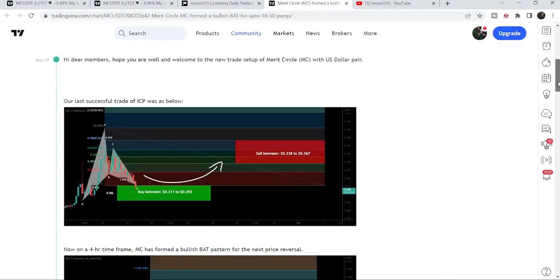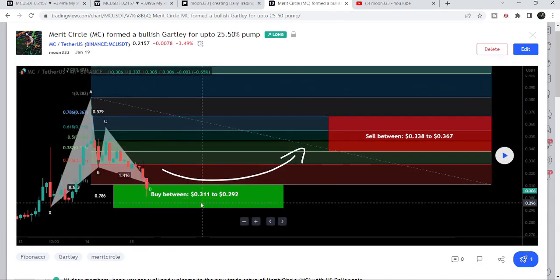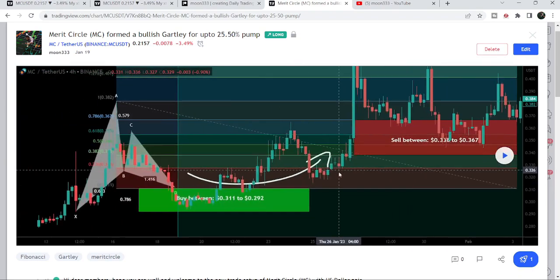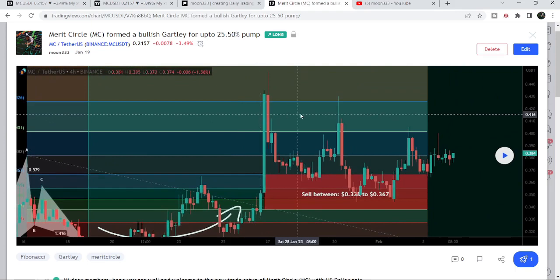And before that, I shared this harmonic bullish reversal Gartley pattern that Married Circle formed. By the way, by mistake, I have mentioned ICP here, but this is the trade setup for Married Circle. You can see it was formed on the 4-hour time frame chart with the US dollar pair. And if I play this chart, then you can see that the price line started a very nice reversal move from this buying zone. And this was, by the way, more than a 51% pump on this 4-hour time frame chart. You can see that within the next few days, it rallied more than 51%.